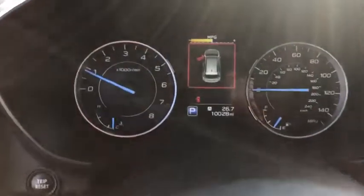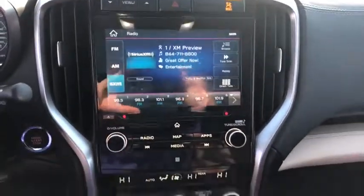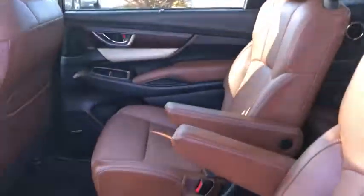Here are some of this vehicle's great options. Backup camera, keyless entry, power liftgate, remote engine start, navigation system, traction control, stability control, lane departure warning, power passenger seat, anti-lock braking system, all-wheel drive, steering wheel audio controls, Bluetooth, leather-wrapped steering wheel, power steering, adjustable steering wheel, cruise control, keyless start, auto-dimming rear view mirror.